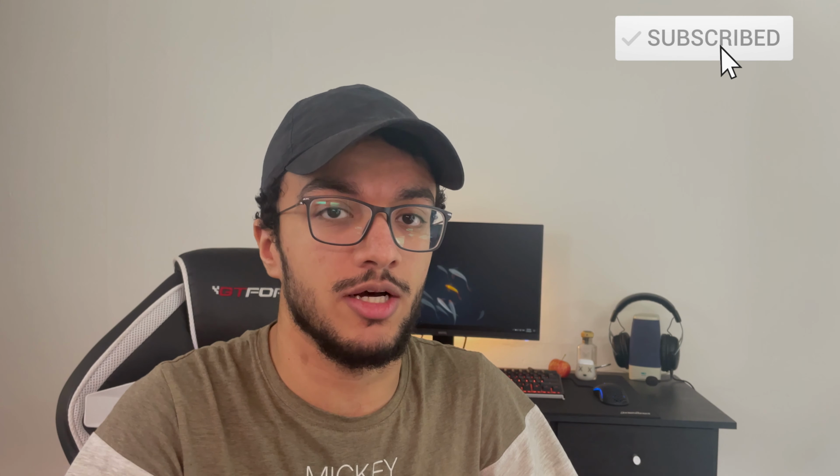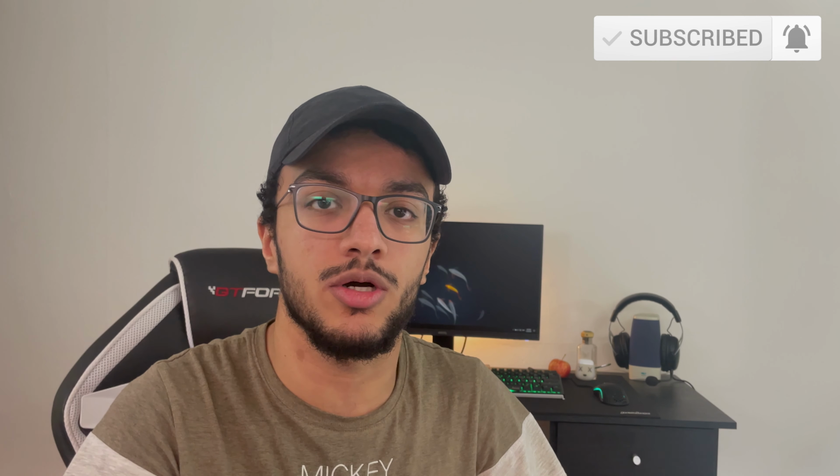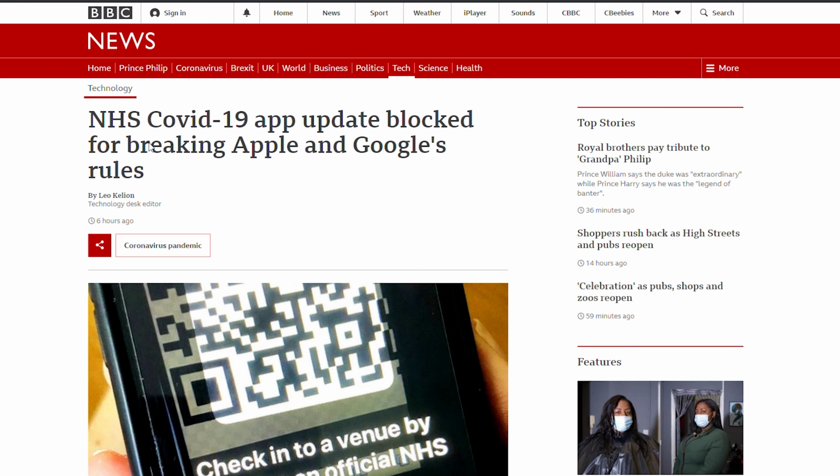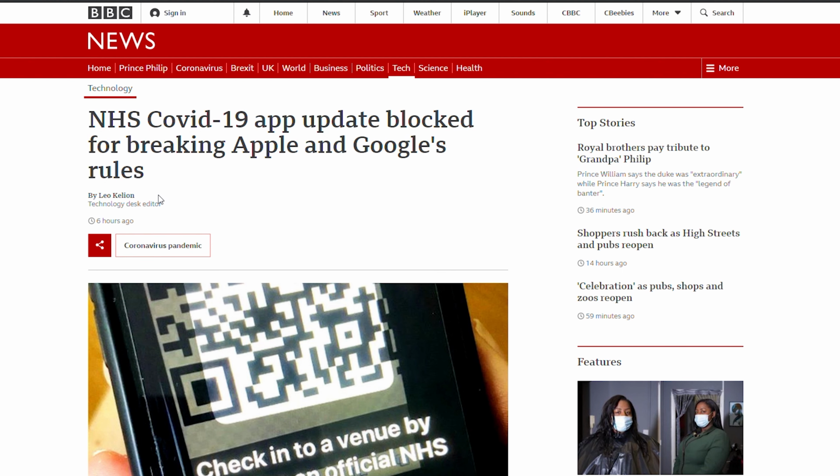And there was a proposed update to the app that has been used for a long time now to log your venue details. So we'll discuss this, but the way this app works is you scan a QR code and you tell it, for example, that you have been to this specific coffee shop. And if there have been any cases confirmed in that coffee shop, they would notify you to tell you what relevant procedures should be followed. Book a test, and so on.